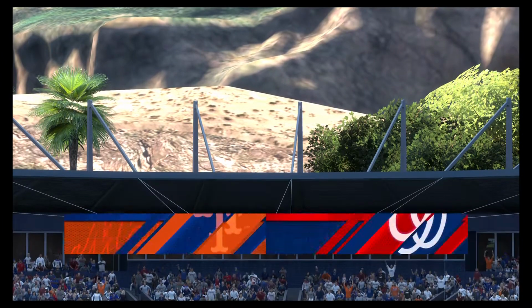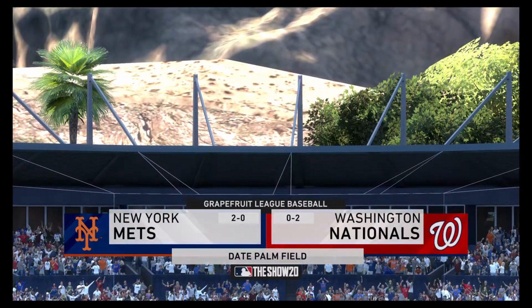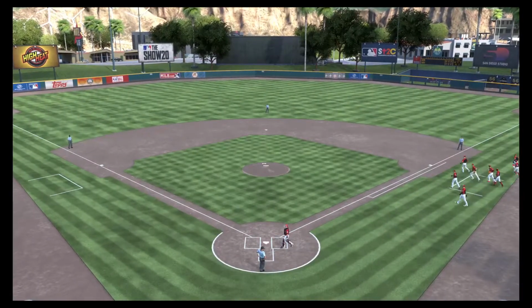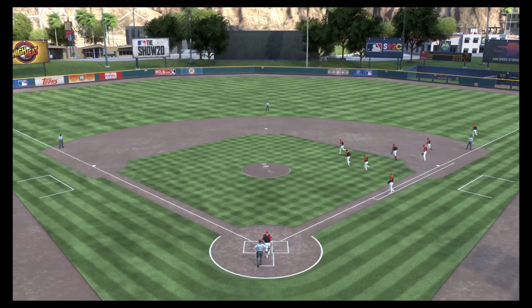Afternoon baseball here on the show. Coming up, we've got a good matchup in store between the New York Mets and the Washington Nationals. It's Nationals baseball on the show, and it's coming up next.